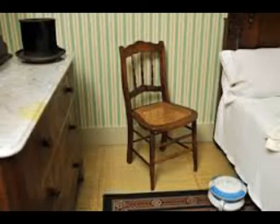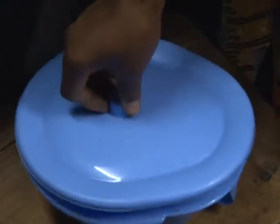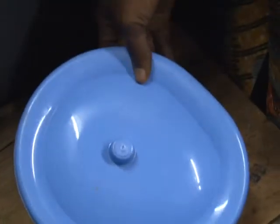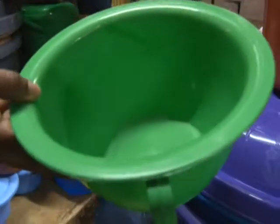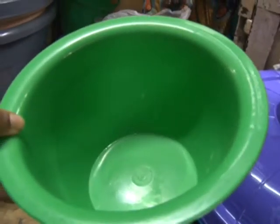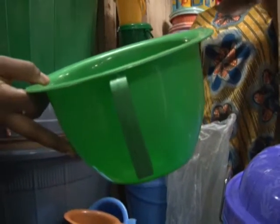A small pot usually designed to fit under a bed or in a discreet place came into existence, and the chamber pot was born. The basic design of a chamber pot involves a pot deep enough to hold urine without splashing and a secure lid. It usually has handles so that it can easily be carried.